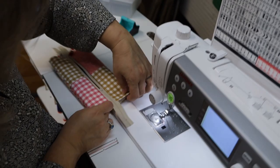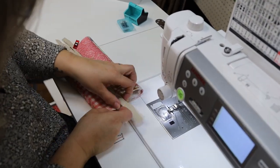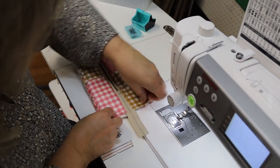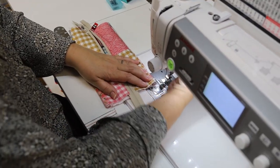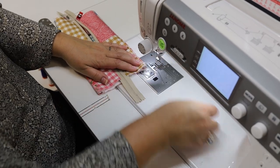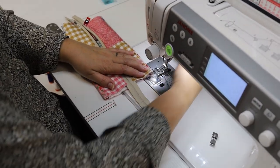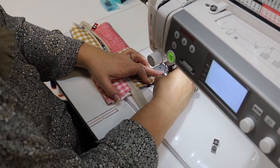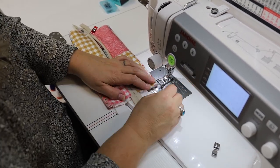Here we go. You'll notice this piece hangs out just a little bit more. I'm just going to get it to the deepest one. Oops, change my foot back. Done with the zipper foot. There. Okay, here we go.